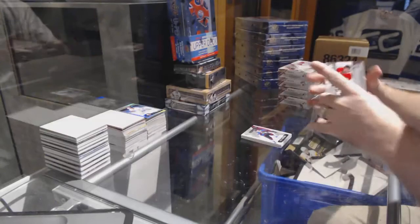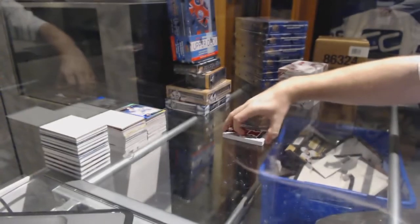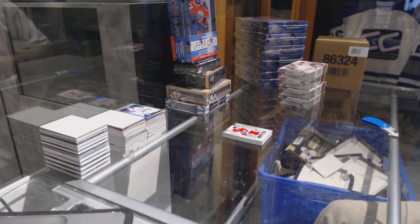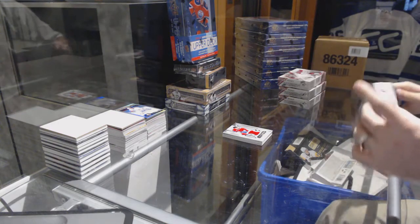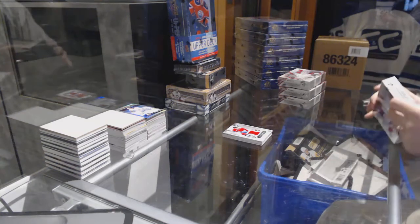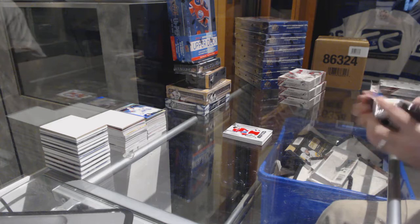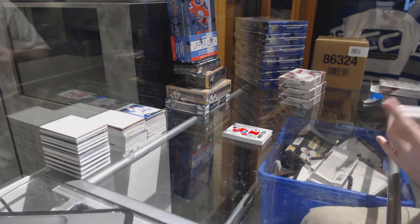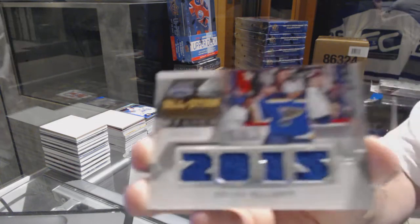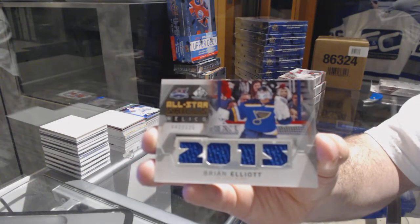And we've got for the Montreal Canadiens, Carey Price. All-star skills. All right. This is a weird case already. We've got an all-star skills relic to 125 for the St. Louis Blues, Brian Elliott.